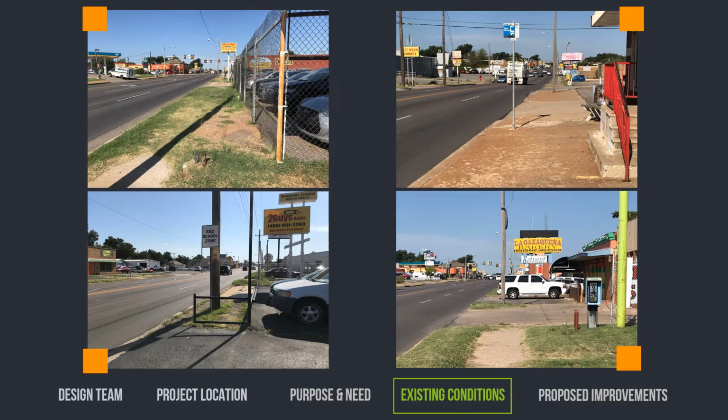The project area is not ADA compliant, which means it's not easy for people to navigate the route safely due to narrow or non-existent sidewalks and obstacles including fences, utility poles, and business signage. This is also a busy bus corridor. There are 11 Embark bus stops serving 4 Embark bus routes. Several businesses also have street side parking that block pedestrian access along some parts of the project. Now that you're familiar with these existing conditions, let's explore the proposed improvements.